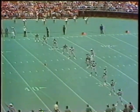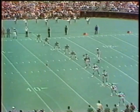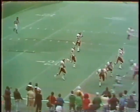14-7 here at Veterans Stadium. The Eagles with the advantage. Tony Franklin ready to kick off. Nelms is back deep for the Washington Redskins. This is going to be Wilbur Jackson. Jackson to the 30, to the 32-yard line.